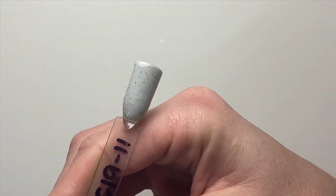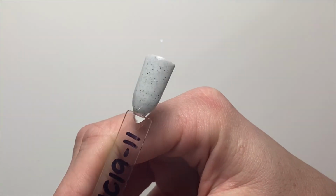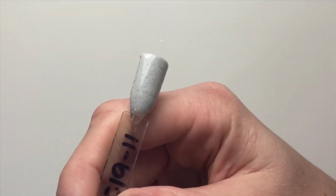AC19-11, because it reminds me of chocolate chips in ice cream, so I can totally see this being an awesome color to do with an ice cream manicure.